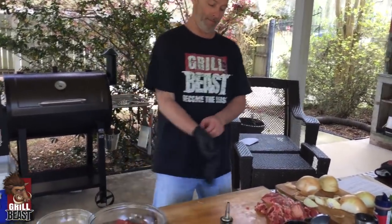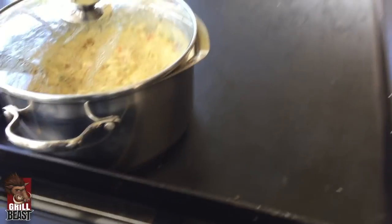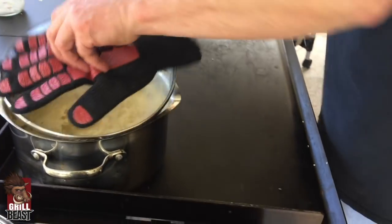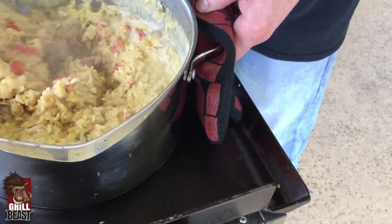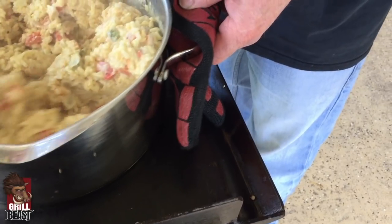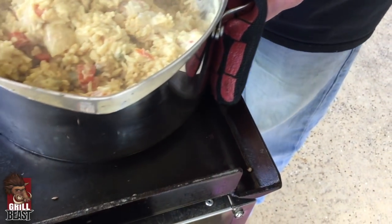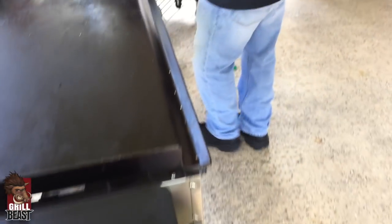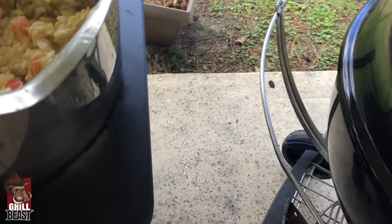Sous chef. I'm checking the rice. Yeah, how are we looking? It's coming. You might want to start and then turn it off and let it sit. Yeah, I would turn it off and take it off the heat. Take it off. Alright, put the top on. That looks freaking good.